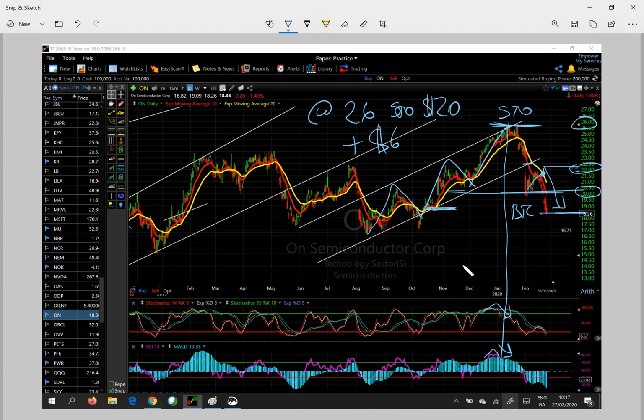So again, at 22, when you sell to open an $18 strike, you're going to get the difference. 22 minus 18 is plus $4 of real value, plus whatever time value. Again, down here you buy to close.